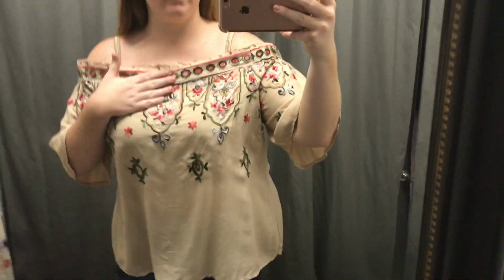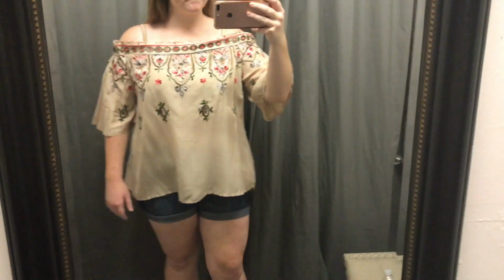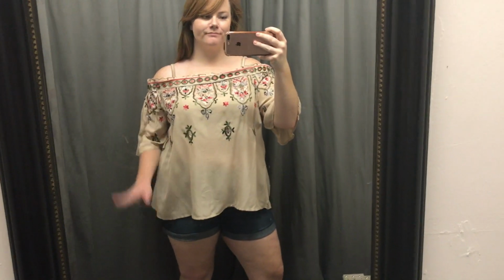One thing that was a little weird was this neckline. It is a little different, like it's scalloped, but it wasn't laying flat on me. If you can see it on my chest, it just wasn't sitting right. But I'm sure if I had some time to play with it, it probably would have. But this was so pretty.